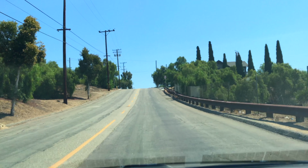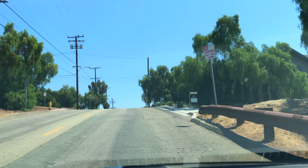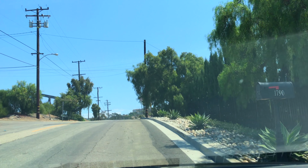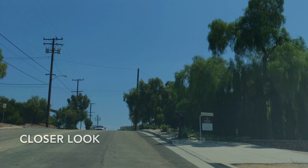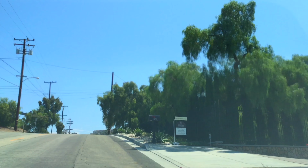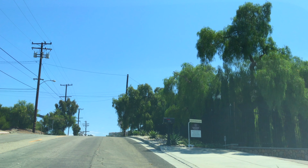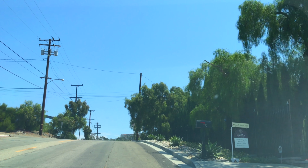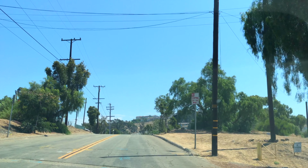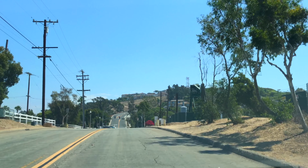Okay, so here's the house right here on the right. I just drove right by it, didn't even notice it, but yeah, it's here behind this dark fence. So that's it. Nice view. So yeah, that's on the market for $2,995,000 here in Signal Hill. Just under 4,200 square feet, 4 bedrooms, 4 baths. It sits up pretty high on the hill, so you have a pretty good view up here as well.